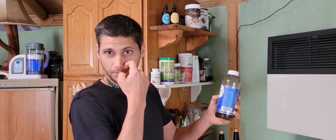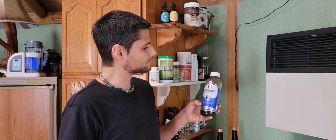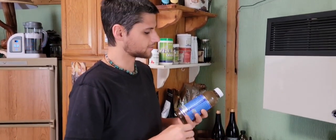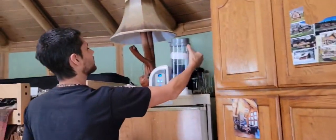So I just use a kombucha bottle because it's got a lid and you can shake it. It's glass, it's a good size. I bring it with. Put that in here.